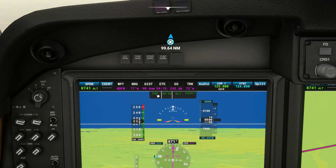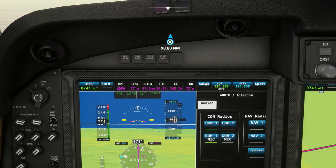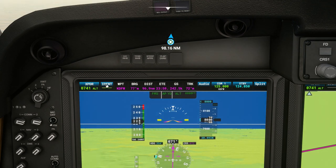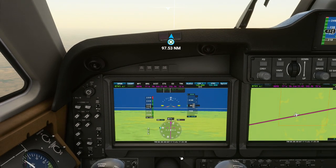I'd like to know what FMS means. And apparently this is a touch screen, so I have to be careful what I touch. I should be able to try some things that are split. Okay. Audio. And transponder. At one point I changed navigation from GPS to VOR, and then things got screwed up, so I'm trying to be careful not to do that this time. Don't remember exactly how I did that, though.